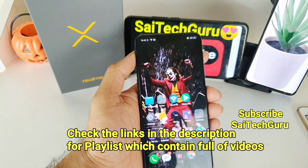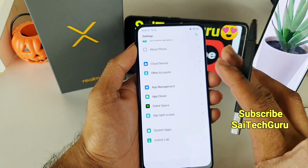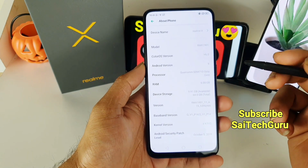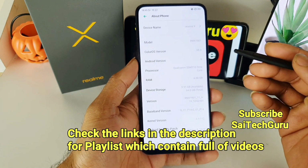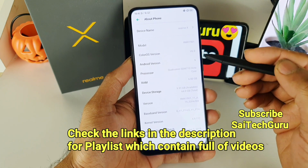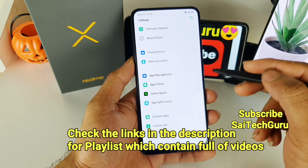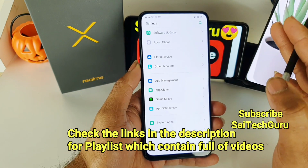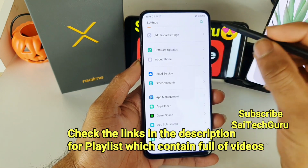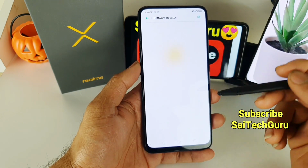So now let me show you the settings and what model I'm using right now. The variant which I'm using, the Realme X, is the Chinese variant. Most of the Indian variants may not get the update very soon, so all the Chinese versions will be getting the update. As you can see here, 6GB and 64GB variant. That's why 6GB and 64GB is only available in the Chinese market, so I ordered from AliExpress. I got a lot of comments below mentioning that the 6GB and 64GB is not available in India. So this is the reason.